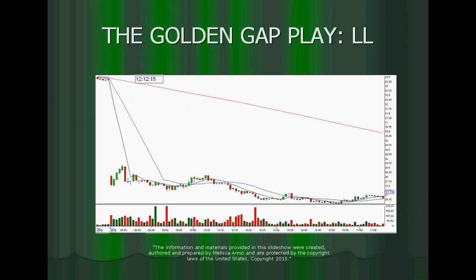Now, here is today's play, okay? This is LL. This is a 1 minute chart. Stock rallied. The stock gapped down. The night before, the stock closed up here around 33 something. Again, this is a miniature time frame. We're not on the daily here now. Like I showed you earlier in the win, this is now a small time frame. But the market opens at 9:30. Stock closed up here, gapped down, rallied.